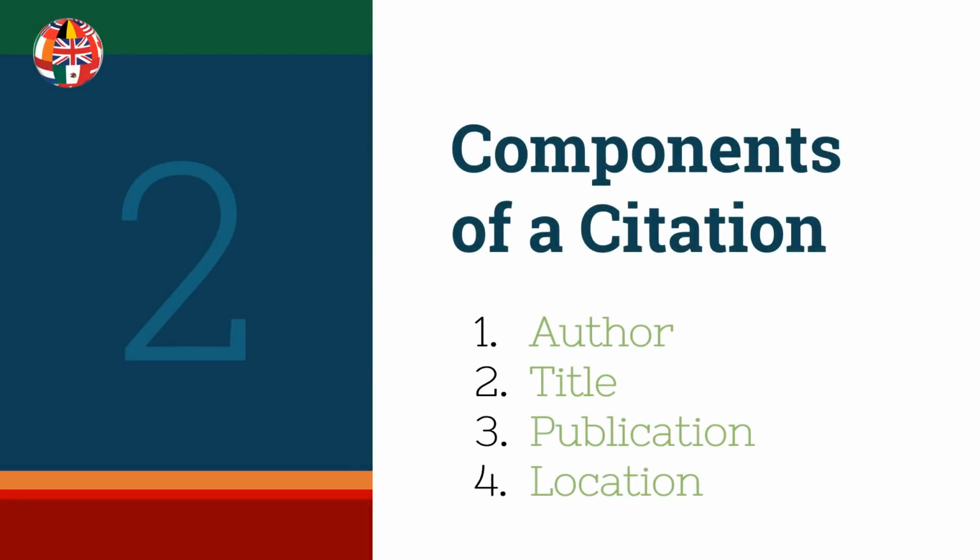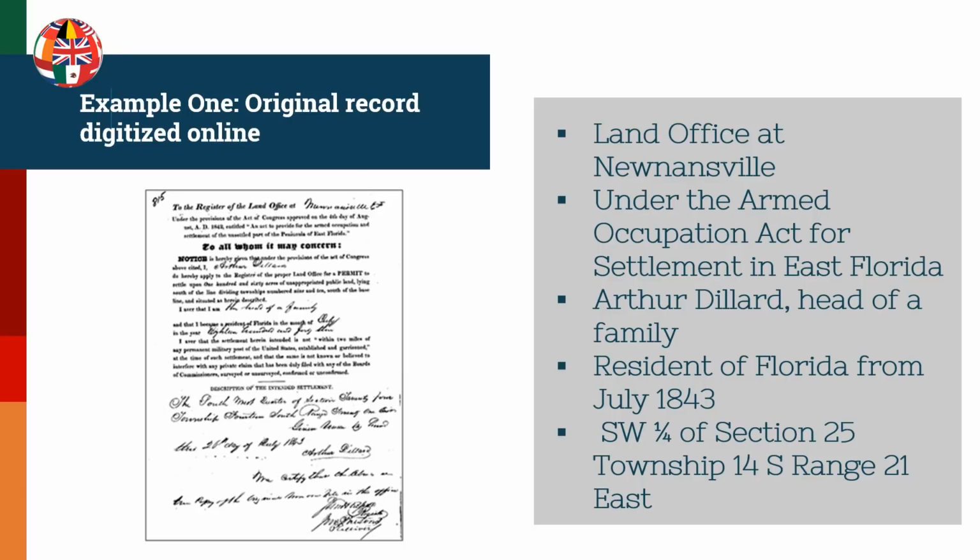Once you've chosen a style guide, it's important to understand the components of a citation, which will be the same across all the different styles. The components of a citation include the author, title, publication, and location. Let's look at an example.